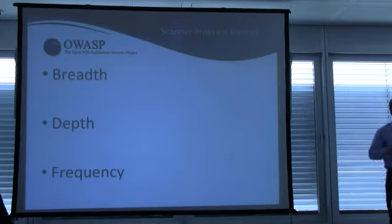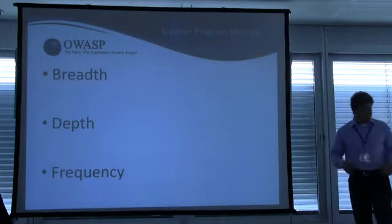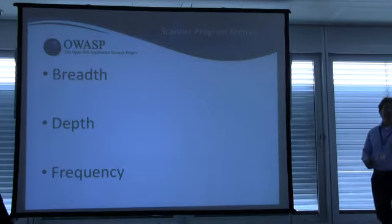Also looking at depth. Are you getting good scans, right? Are you doing manual testing along with that? Are you looking at both dynamic and static aspects of the application? And as I said, are you getting good scans?